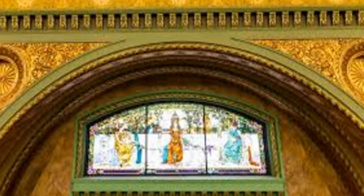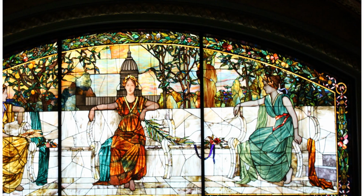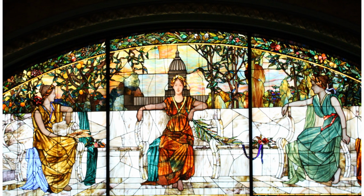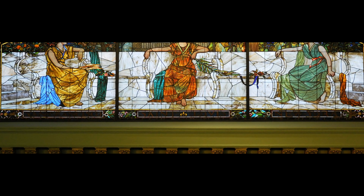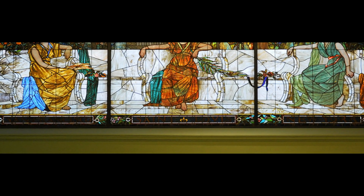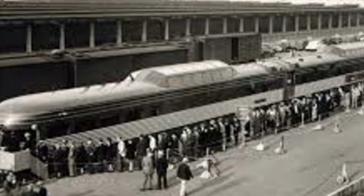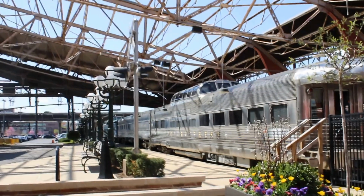The stained glass window above the entrance to the hotel, called the Three Maidens of the American Rail, depicts three women dressed in colorful robes sitting together. Under each woman, it says San Francisco, St. Louis, and New York, with St. Louis in the middle. These women represent the three busiest train stations at the time and how St. Louis Union Station connected the east, New York, to the west, San Francisco.